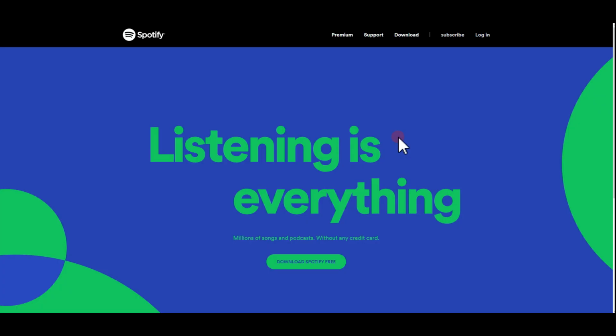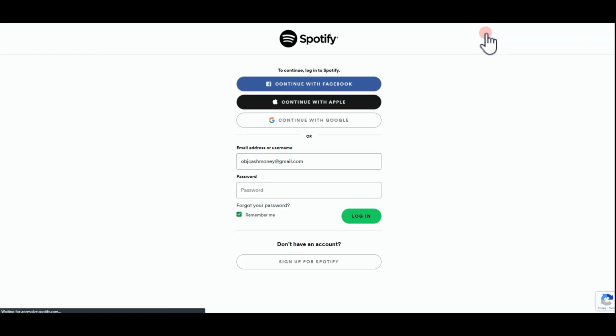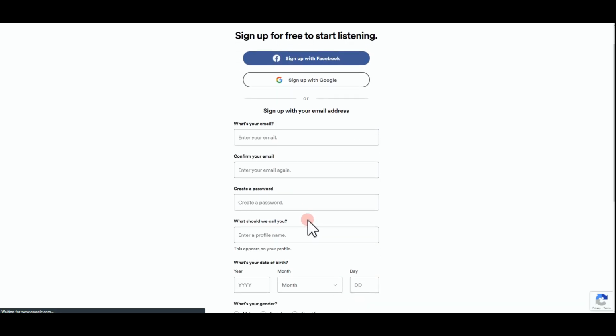Now, for us to get started, you will need to create your account on Spotify. If you have one before, just go ahead and log in, alright? But if you are new to Spotify and you don't even have an account, just click on this button right here that says sign up for Spotify and you will be on this page, okay?